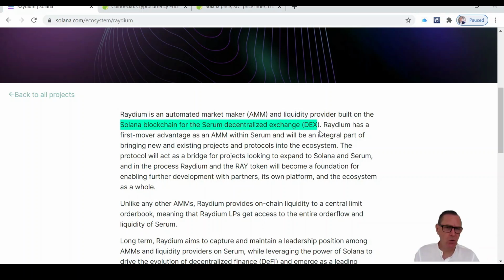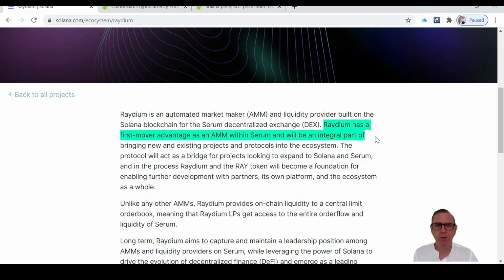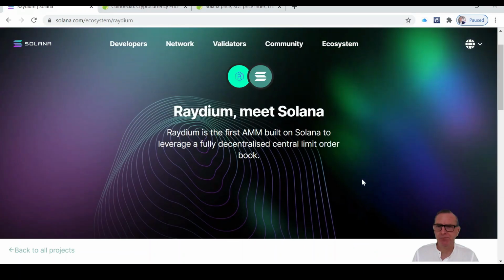So this is something you want to take a look at and maybe jump in, because once the Solana network gets adopted widely, this Raydium DEX and swap coin will be really important. And Raydium has a fast mover advantage as an AMM within Serum, and will be an integral part of bringing new and existing projects and protocols into the ecosystem. So you guys want to take a look at that.